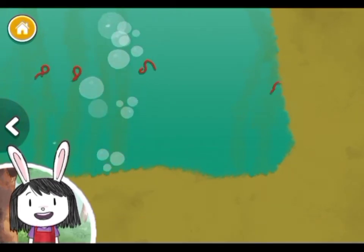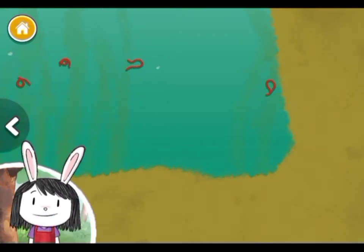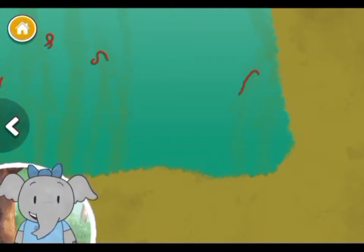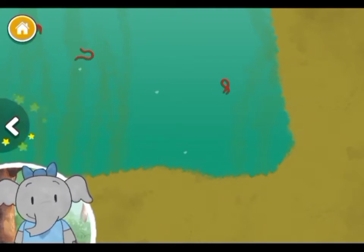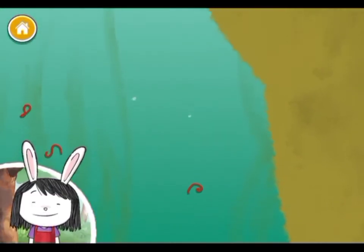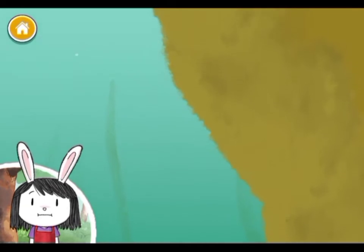These wiggly worms are so tiny. I wonder what other small animals live in the pond. I noticed that each time we choose something, the pond changes. Look, we're going up. I wonder what we'll discover.